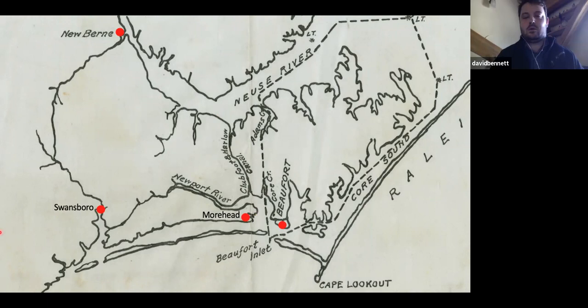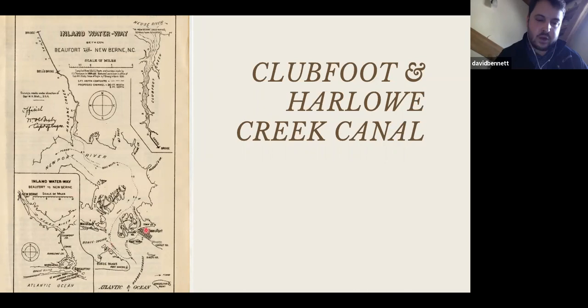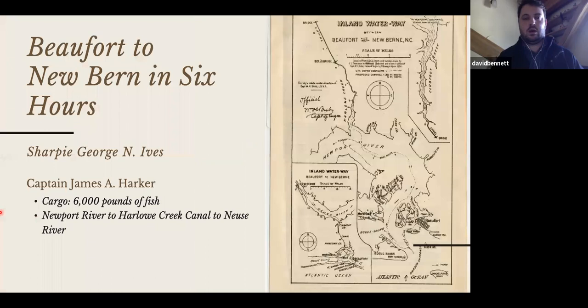And here's another map of this. You've got Beaufort here, Morehead right here, the Newport River here, and then your creek and your canal. This might be harder to see, but you've got where the canal is coming out into the Neuse. It's really narrow and shallow, and at times in its history it hadn't been that well maintained, but this preceded the intercoastal waterway that was later built. So people from Beaufort could get to New Bern pretty quickly.